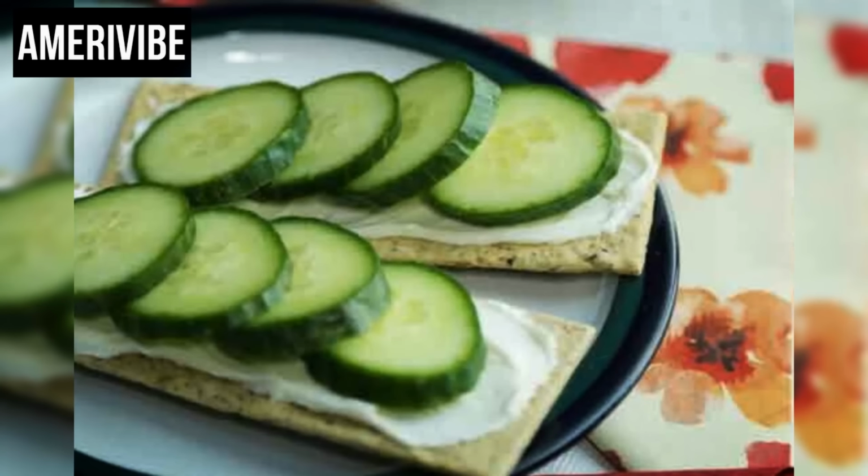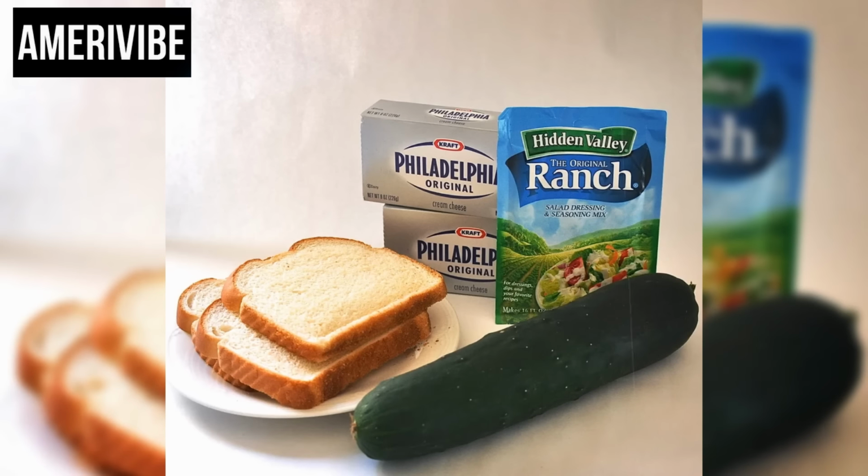The appeal of this sandwich lies in its simplicity and the contrast between the soft bread, the creamy cheese, and the crunchy cucumber. It was particularly popular during the summer months when cucumbers were in season, providing a light and refreshing option that was different from heavier meat-based sandwiches.